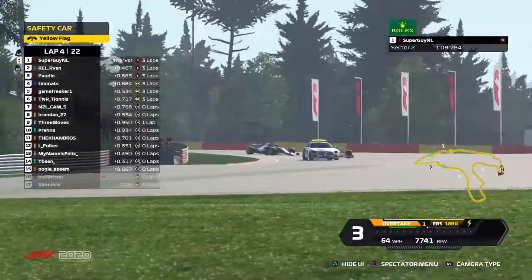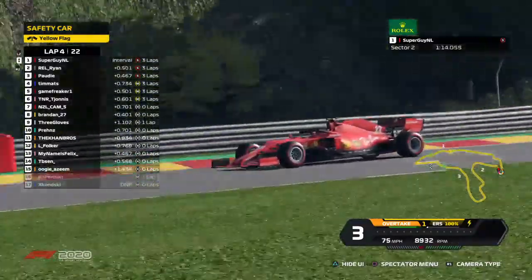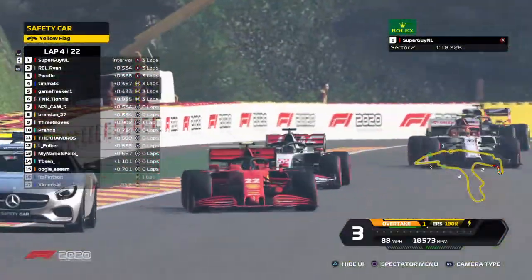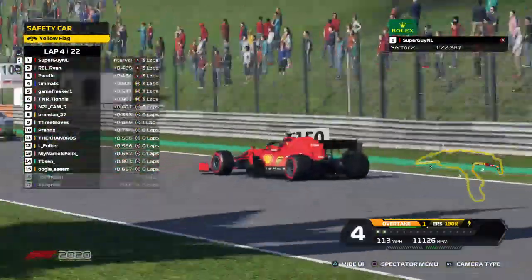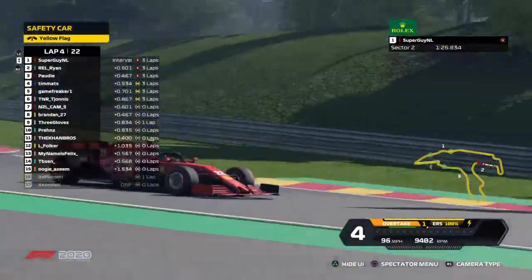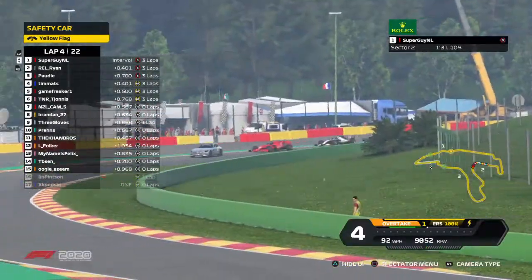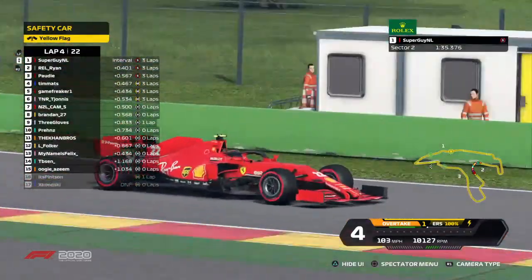Look at Super Guy NL, he's like, go faster, Bert Mylander. But what do you expect? They've not even given him the right safety car. He should be in the AMG GTR, it's in the GTS, man. That is not the GTR, that's the 2016 car. They have not updated it since 2016, when they changed the safety car in 2017 to the GTR. I'm just going to stay quiet, because obviously Codemasters can't update the safety car.